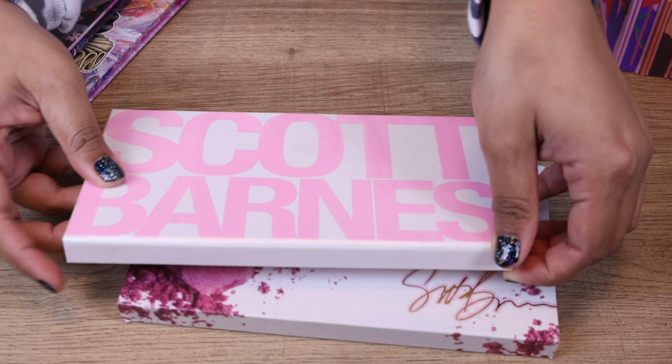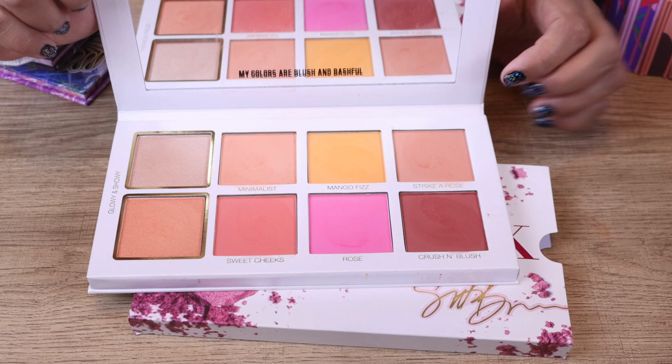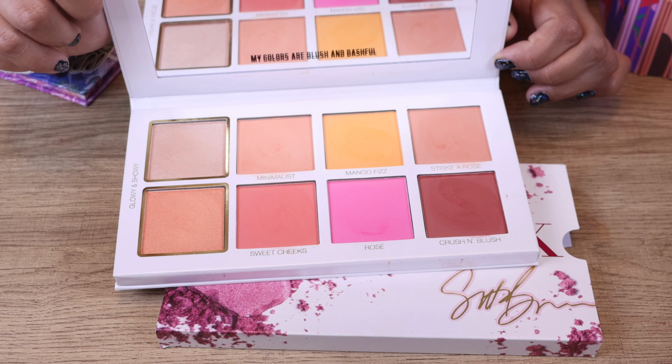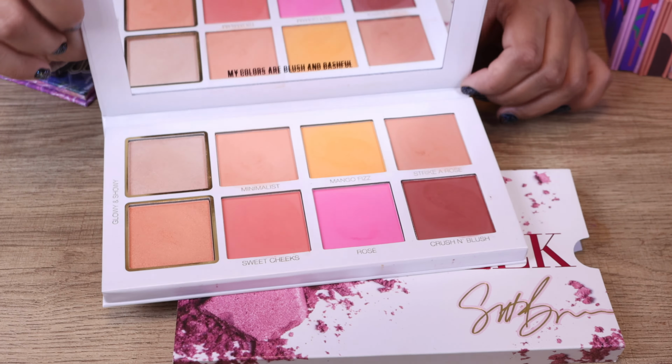This is the Scott Barnes cheek palette. This is so cool. I love this shade Mango Fizz, and I really need to play with this some more, so I'm planning on keeping this out on my makeup desk for the next couple of weeks and trying it out some more. Hopefully I will get some good use out of this.